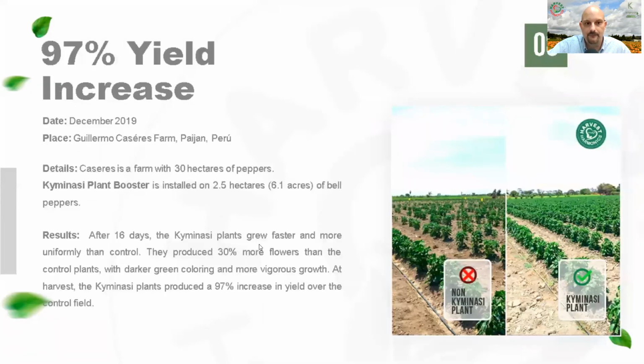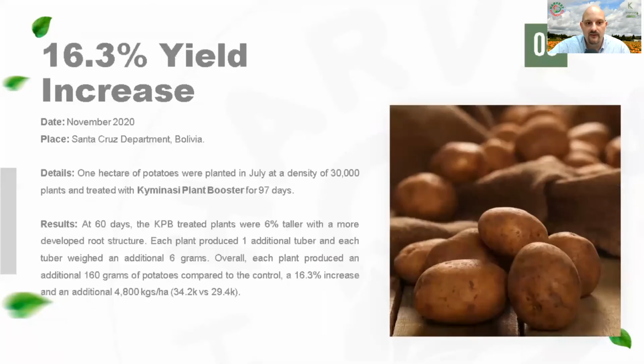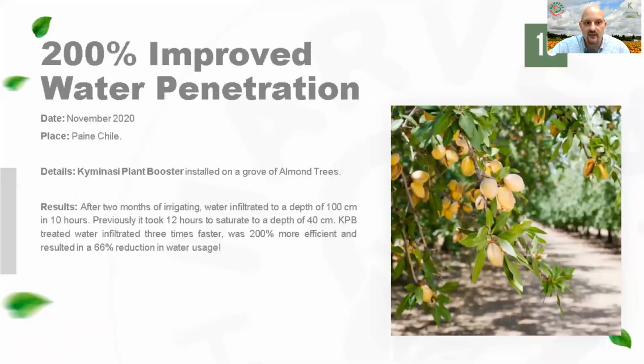We saw a 97% increase in peppers in Peru. We've seen a 16.3% yield increase on potatoes in Bolivia. We've seen a 200% better water penetration rate down in Chile, and this is on almond trees. And this is going to be particularly important for any grower that has issues with access to water or water rights, or who is paying for water or particular fines, especially in California and those types of areas.